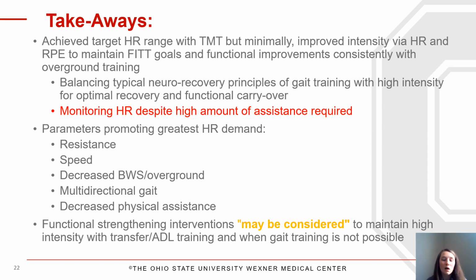Some major takeaways. We did achieve the target heart rate range while we were on the treadmill, but we were minimally within that range, and even though he was working hard, we weren't getting the benefit and carryover that we wanted to maximize his independence upon return home. So we trialed some of those strategies that we thought would increase his intensity and found some differences from maybe what we were hypothesizing. And so the importance of tracking heart rate and RPE throughout in order to see how hard he actually was working, even if he required a lot of assistance. So we did also just find a lot of trial and error with trying to balance those neurorecovery principles with high intensity training to maximize recovery.